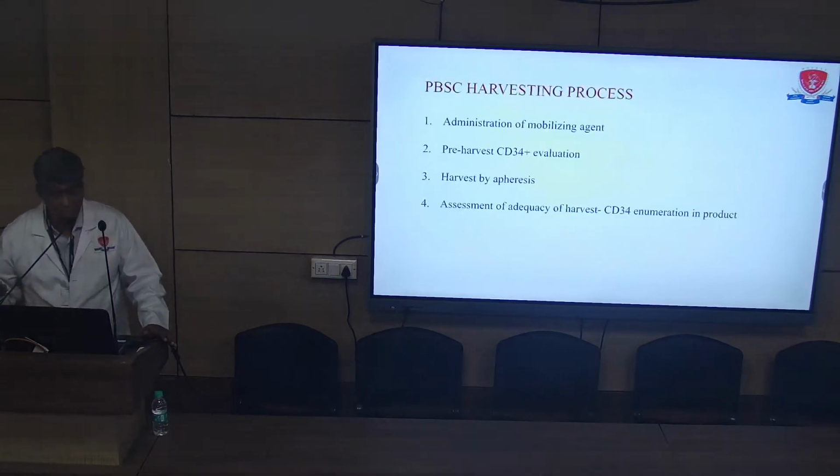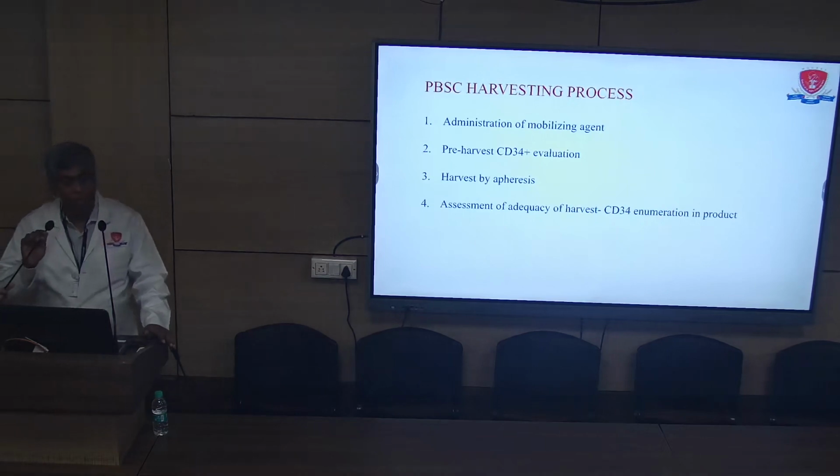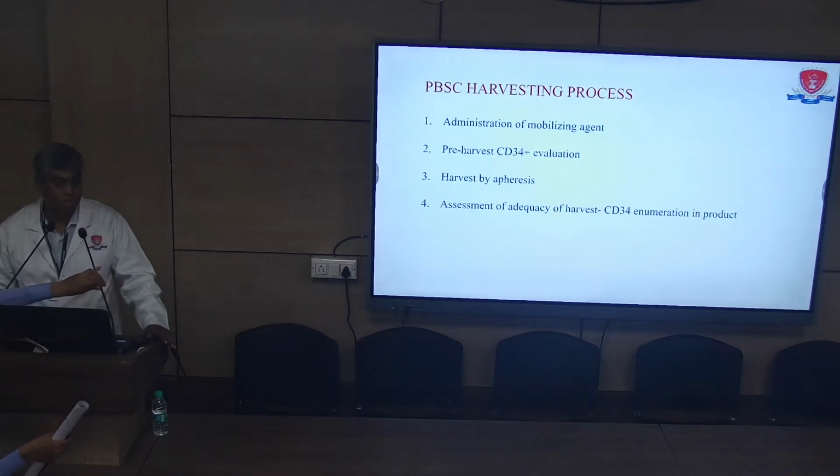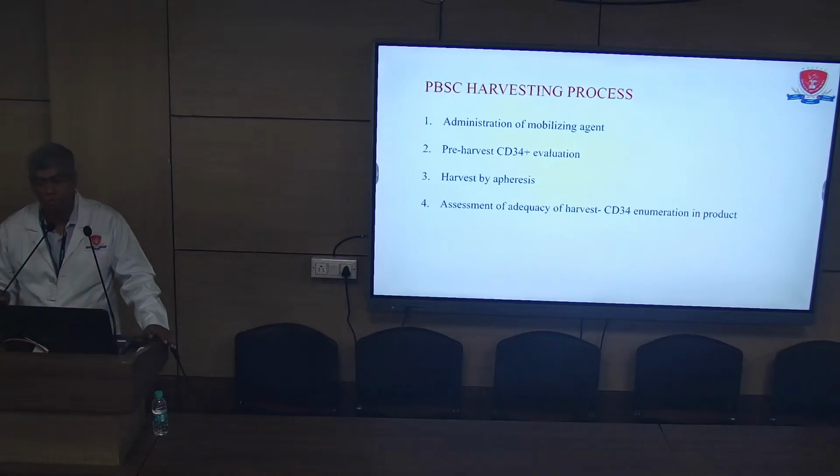In this process, first we need administration of the mobilizing agent, GCSF, then pre-harvest CD34 evaluation. On the day before the harvesting process, we ask for the CD34 evaluation, and we check how much CD34 is present in the body before the collection. Because CD34 enumeration decides how much volume we are going to collect from the apheresis machine, and ultimately this decides the dose of the product. And then assessment of adequacy is also very important. After the collection of the PBSC product, we also need to check how many CD34 positive cells we have collected in our PBSC product.